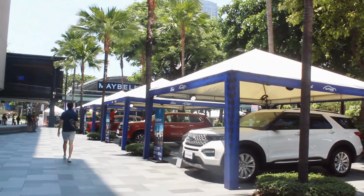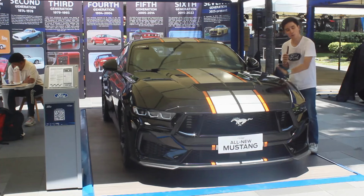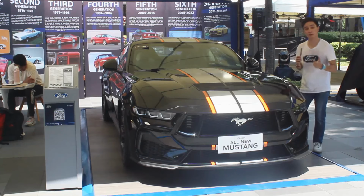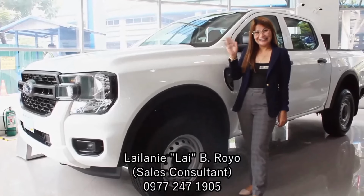Today is the launch of the all new Ford Bronco. As you see in camera, it's still covered up. That's not the reason why I came here. It's because of this baby Mustang. I've always wanted to drive this, and this is my first time as well that I'm going to drive a Mustang. And again, special thanks to Ford BGC and to Miss Lyle for making this review possible.